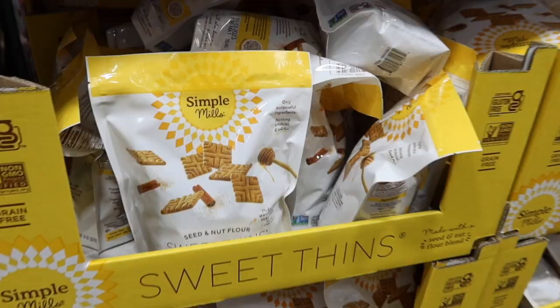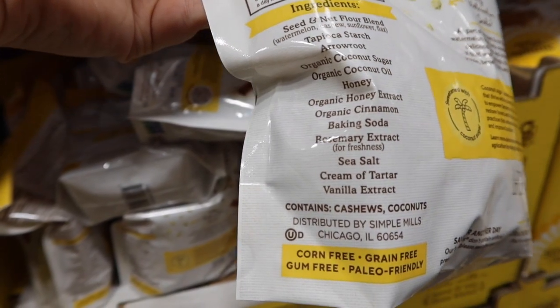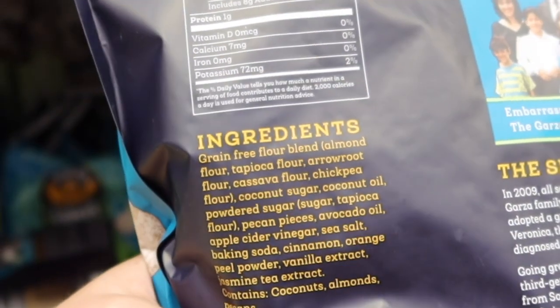But I figured I'd also give you a list of honorable mentions, we'll call them. Some great items as a nutritionist that get my seal of approval that I think are great alternatives to things you might be buying as healthier options. 2 sweet treats that are just absolutely to die for. The Simple Mills Honey Grams. I mean, they taste like Teddy Grahams. Those have some really great ingredients. And then the Siete wedding cookies. Yeah, those are kind of dangerous for us to have around here.